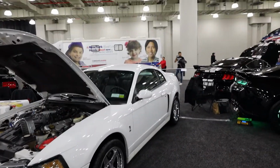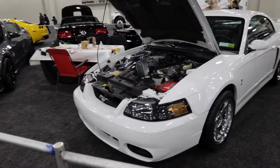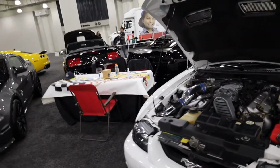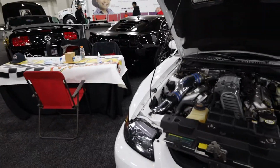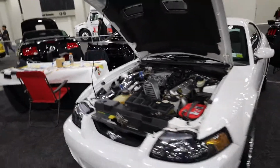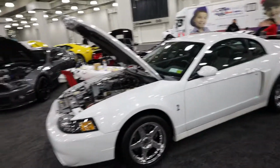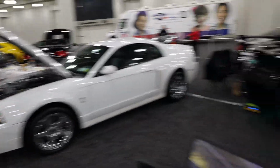I'm actually not sure if this is a Terminator Cobra or not. Looks like it. Correct me if I'm wrong down in the comments below, but it looks like a different intake on there, a little cold air intake. Also, one thing about these SN95 generation Mustangs is that the filter goes very low, so it tends to pick up water, which is definitely not ideal.